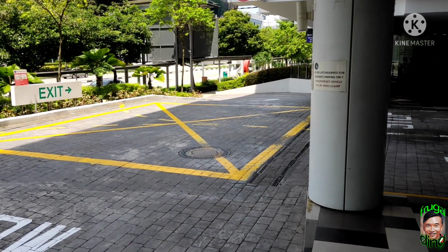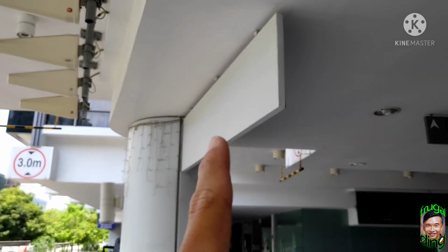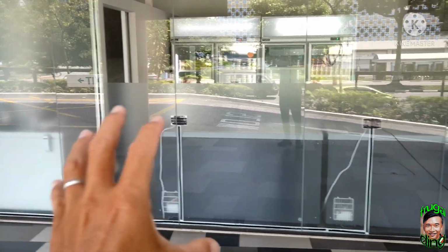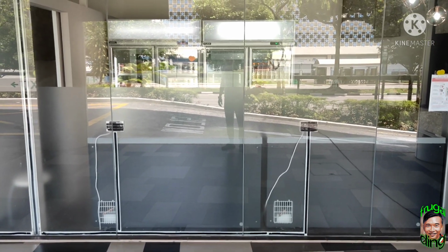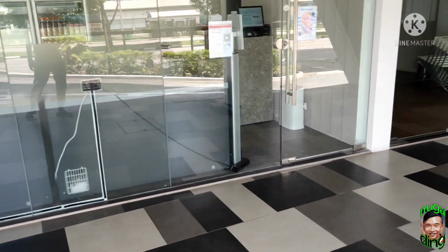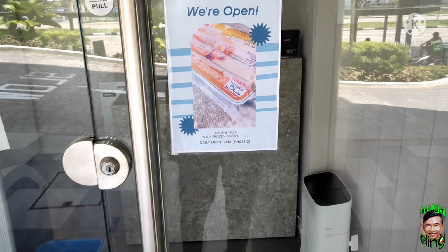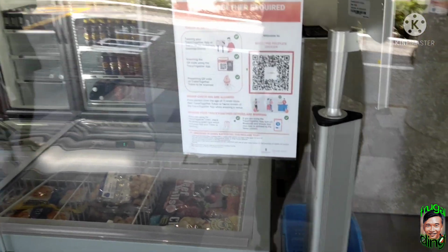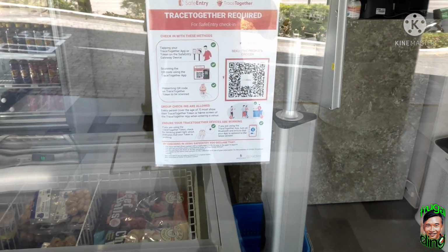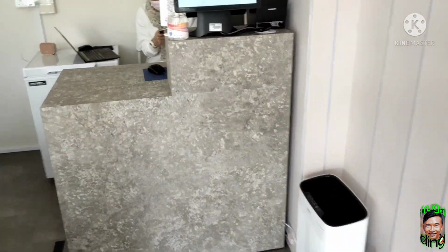Alright, so come, let's go inside. It's supposed to have a banner of our shop name BEKU here, and there will be a store sticker here. The surprise will come this coming Tuesday. So we are open, phase 2, daily till 8 PM. Safe entry using TraceTogether. Okay, let's come inside.